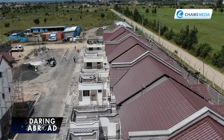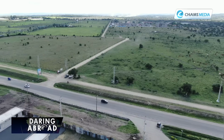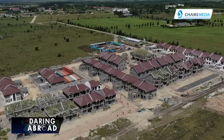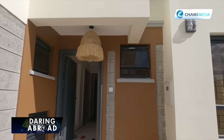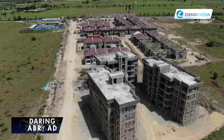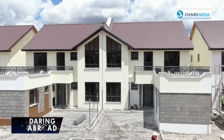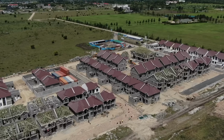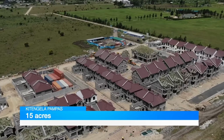In Kajiado County, some 10 kilometers from Kitengela town and about 400 meters from Namanga Road, lies a project that is the perfect mix of luxury and affordability. This is Kitengela Pampas, an ultra-modern state-of-the-art development just an hour's drive from Kenya's capital, Nairobi. Kitengela Pampas is a gated community on 15 acres that has been financed by the Kenyatta National Hospital Pension Scheme, who have worked through the project to bring it to where it is.